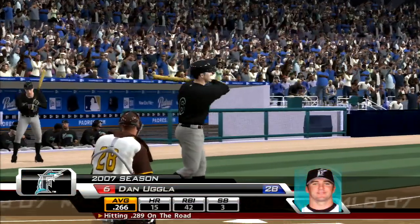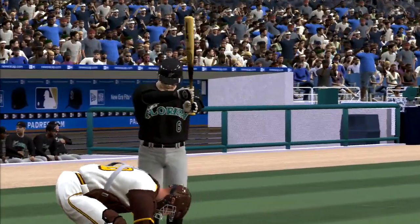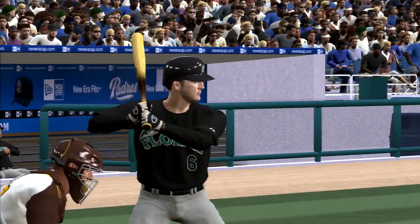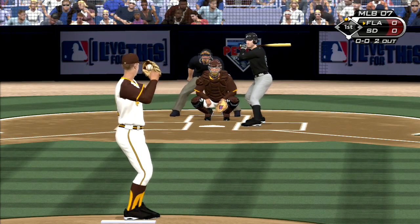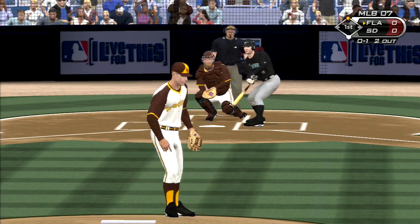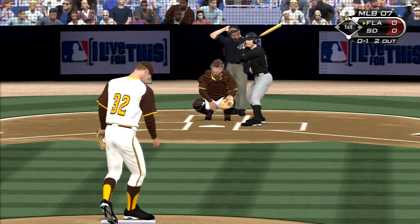Dan Uggla will step in, and you see by the numbers he's been a much better road hitter thus far. First pitch coming. And this pitch is taken on the inner half for strike 1. Good speed out there at second. We'll see if they challenge the outfielders early on a base hit.